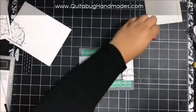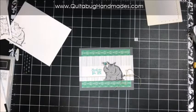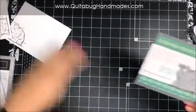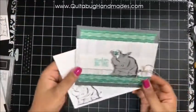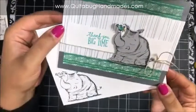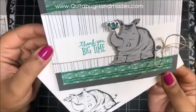I love this card. Let me move this out of the way. Throw this in the trash. Move this. There it is. So cute. So there is our card. Isn't that so cute? Look at the little rhino and his little bird friend. I think it's so cute.